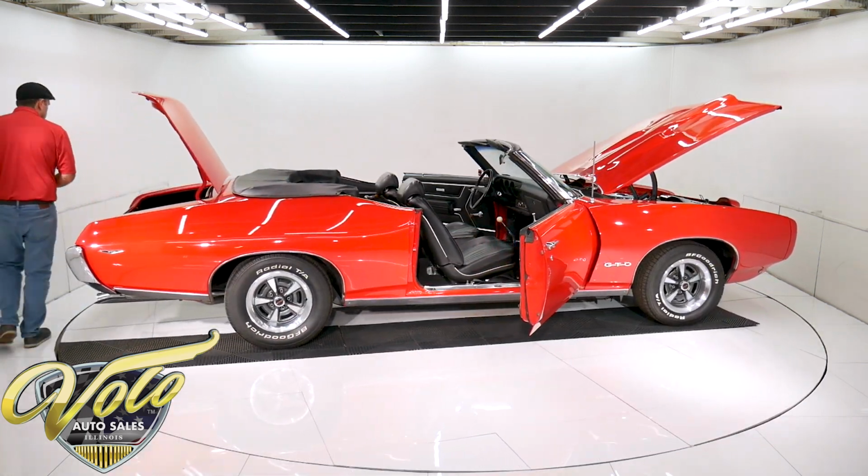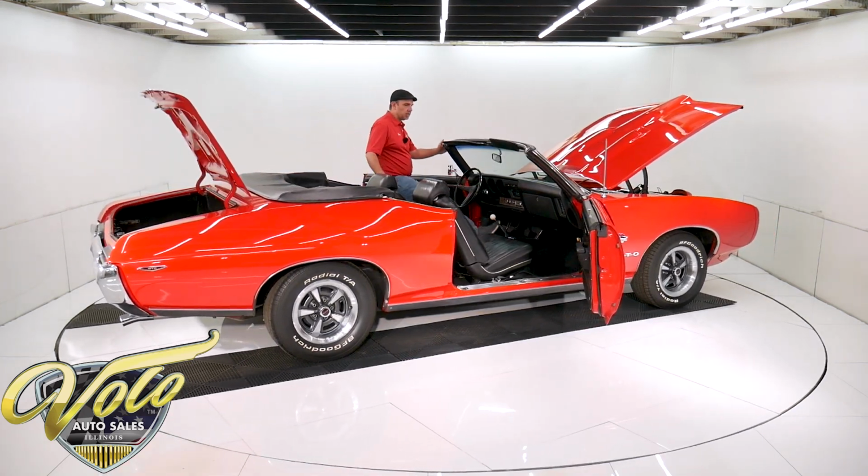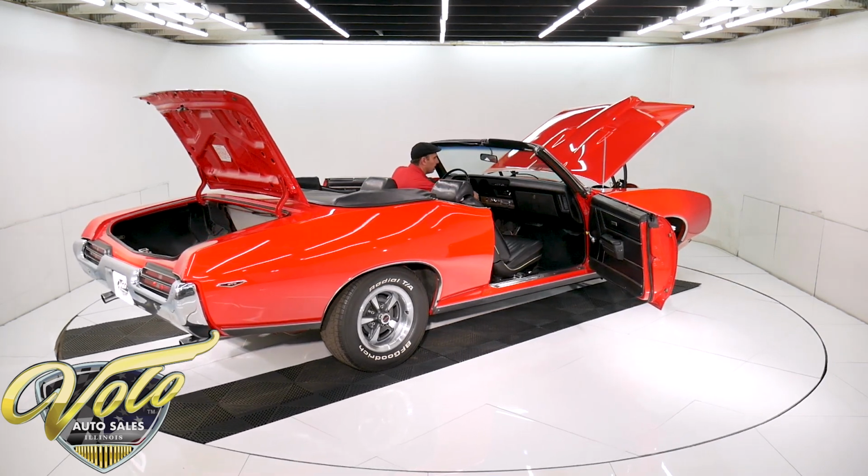So, like I said, not brand new, but man, this is a slick looking car. 4-speed, gauges, hideaway lights, power steering, power brakes. It's got a lot going for it.